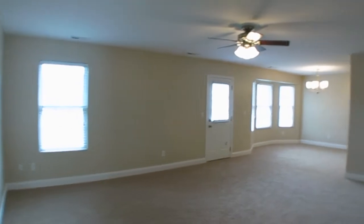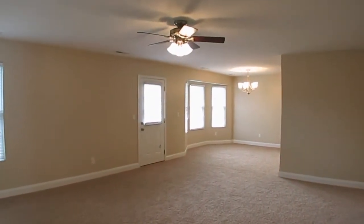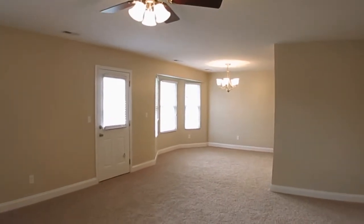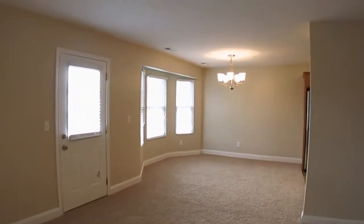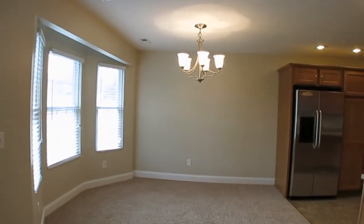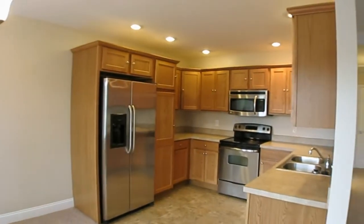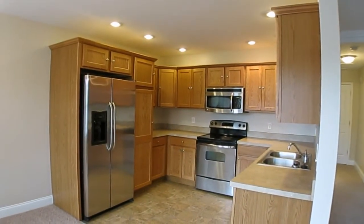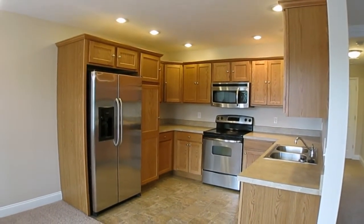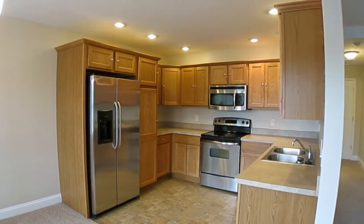The large living room is a wonderful space for gathering friends and family, and is open to the dining room and kitchen for easy entertaining. The kitchen features stainless appliances and cabinets with quiet closed drawers and pantry with sliding shelves.